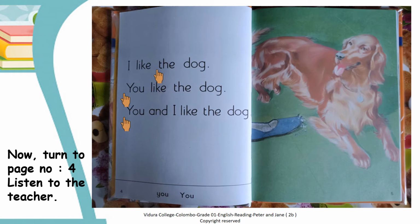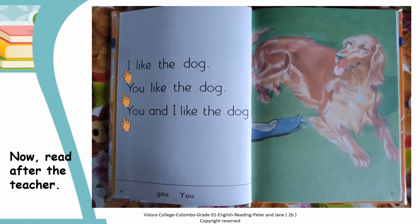I like the dog. You like the dog. You and I like the dog. Okay, now read after the teacher. I like the dog. You like the dog. You and I like the dog.